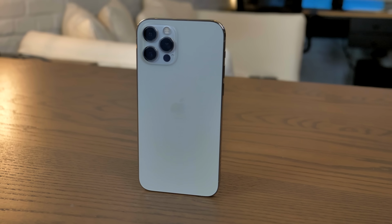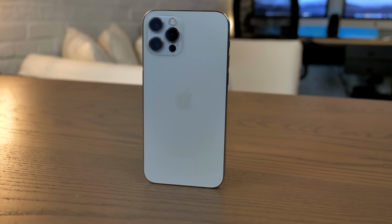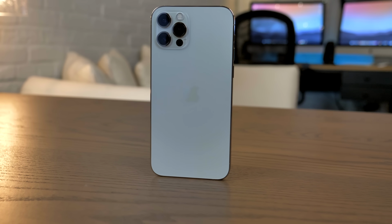Basically, my advice is this. If you're tempted to go for the Pro, talk yourself into it. You should try to objectively examine the information and make a case as to why you should spend the extra. If you cannot justify that, then don't do it. Just buy the normal iPhone 12 and you're gonna be very happy.